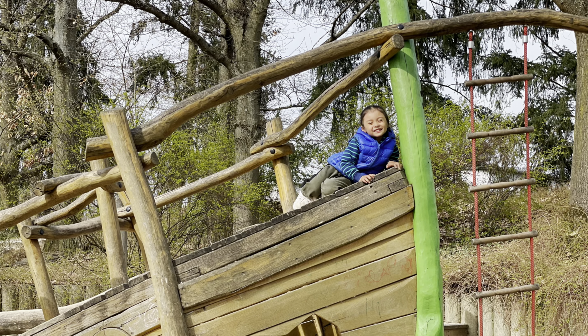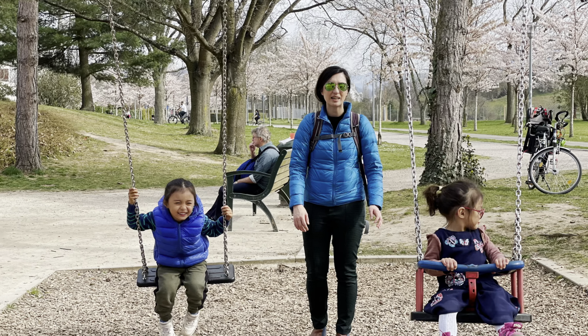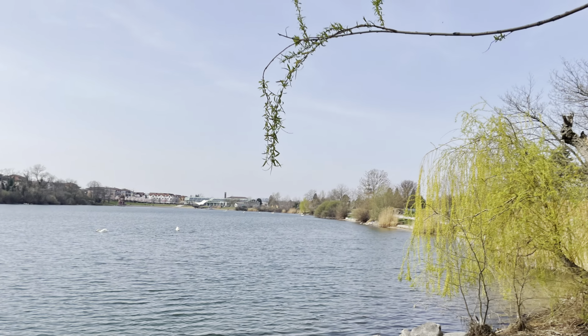And of course, our kids love springtime so much because this is the beginning to explore a lot of playgrounds. Also enjoying going to the lake. Not swimming there yet, but just enjoying the view.